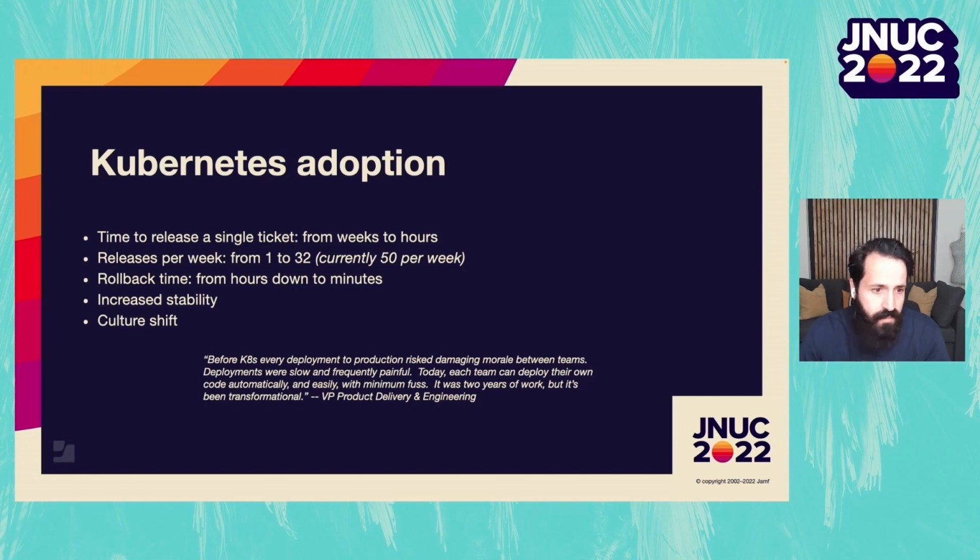So I gave you some numbers there, but we used to have a release train where we would ship a bunch of new features to production once every 2 weeks. And thanks to Kubernetes and a few other changes that we made, we were able to release tickets to production within hours. And that was a big cultural shift for us as well.